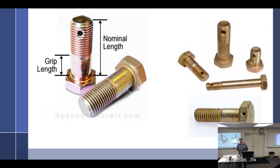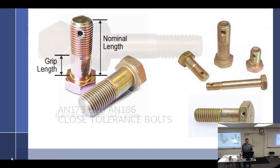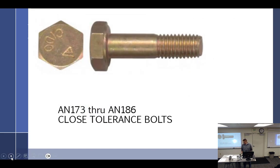But at no point will I ever expect you to memorize anything beyond this as a part number. Everybody follow? I think it's easy enough to remember, because AN bolts are so common that you should be able to understand that. But moving forward, you're okay if you don't. Stop me on the test.